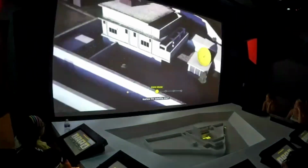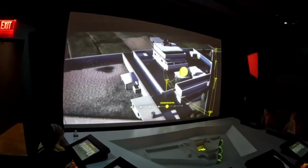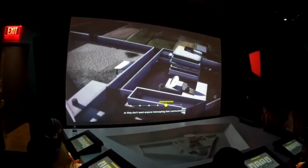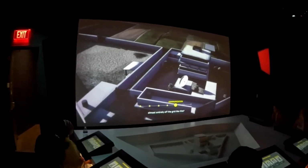Notice the satellite dish? But do you see any internet or phone lines running into the house? We don't see any. So either the inhabitants don't need these conveniences, or they don't want anyone intercepting their communications. Who do you think would want to live almost entirely off the grid like this?